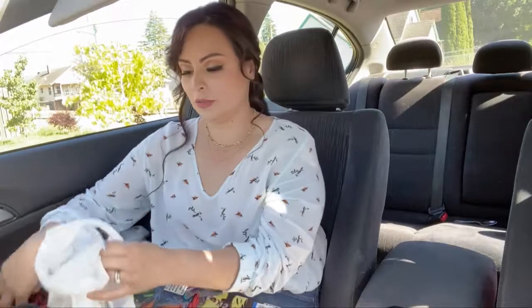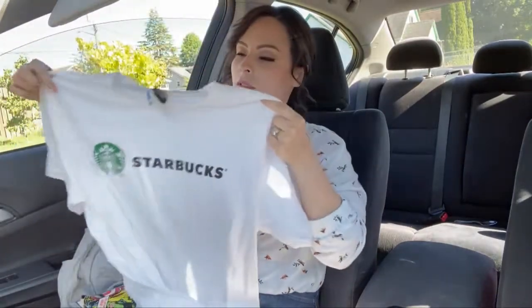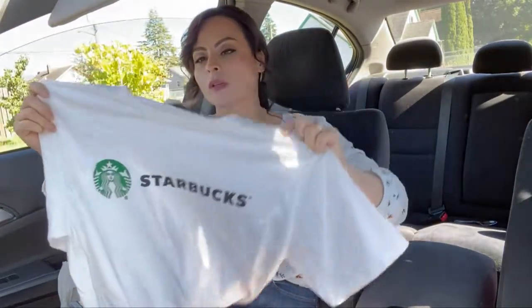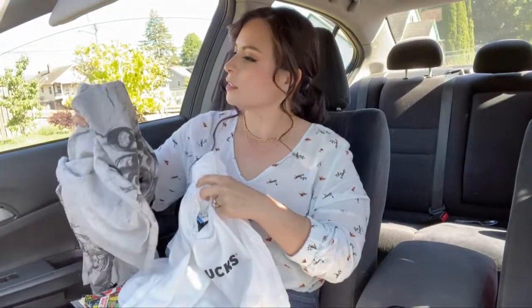The next one that my daughter found for me was with Starbucks tea. That'd be pretty cute if we kind of tie it up in the front or maybe crop it. And this one was $4.49 and this other one was $6.49.